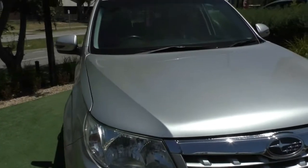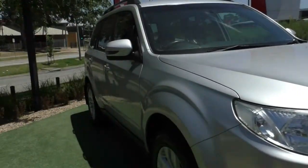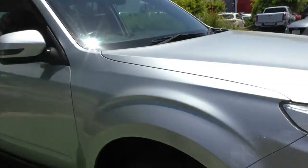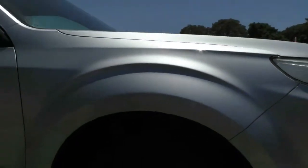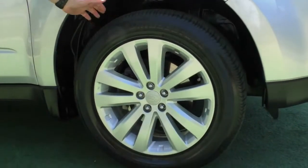Moving around to the driver's side of the car, looking down the panels, there's no dents to notice in any of these panels, very tidy on this side. It does have a very well kept 17-inch alloy wheel on the driver's side and still got plenty of tread on that front tyre there too.